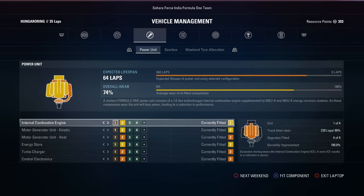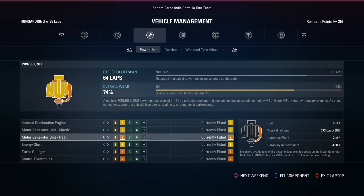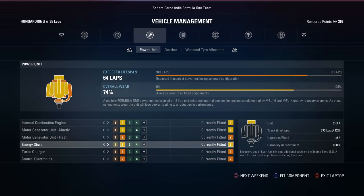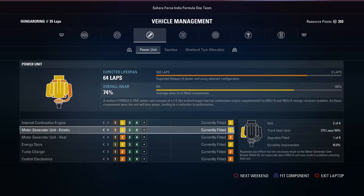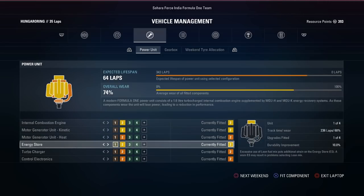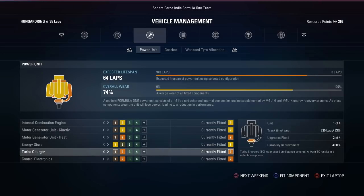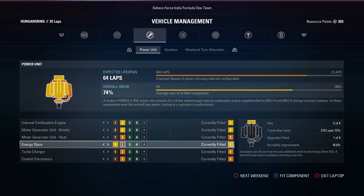But in terms of other things to point out after this race, as you can see here, we have started to use Power Unit 3, which is starting to get on its last legs a little bit compared to Power Unit 2. So I'm going to mix and match these components to see what we can use in Spa practice. But I'm probably going to stick with what I've got on the car at the moment. We're switching over the energy store. We're probably going to run that for practice in Spa. Okay, we're going to run that for Spa in practice.